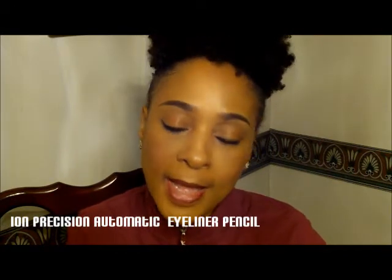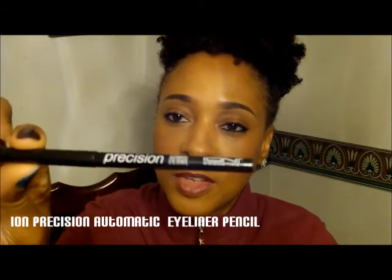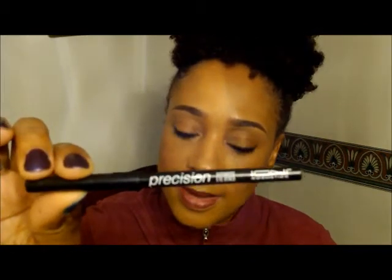And my next things are my Eyeliner Precision Automatic Eyeliner Pencil in black. I've used this the majority of the time, and I also use my NYX pencil, and I have that in my makeup bag in my purse. So yes, this Eyeliner Precision Automatic Eyeliner Pencil in black.